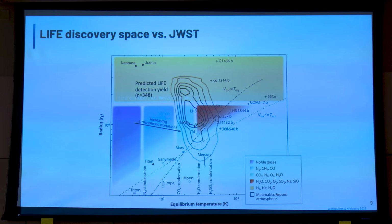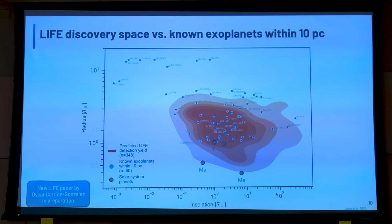Another way to look at it, which I already mentioned, is what about the known planets? Again, this is the insolation the planet receives, and this is the radius of the planet. The red blotch here has the same contours as here, but now overplotted are known planets within 10 parsec, all of them, I believe, from radial velocity searches. Again, you can see that Earth and Venus are here. There are some that have been detected right where the bulk of the LIFE planets should be. But all of them are around nearby M stars.